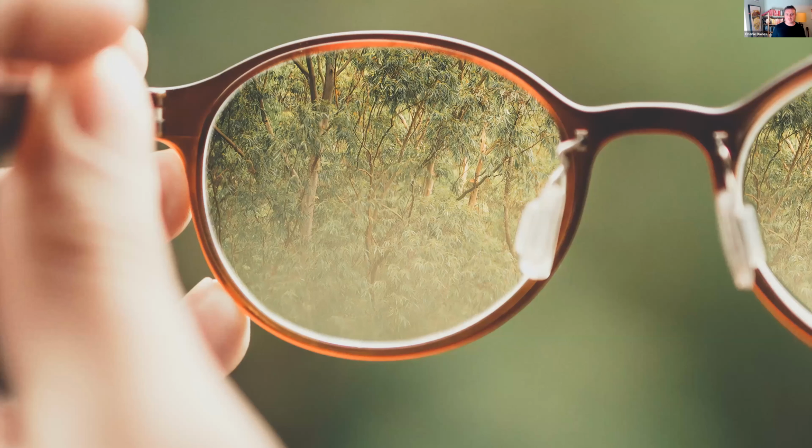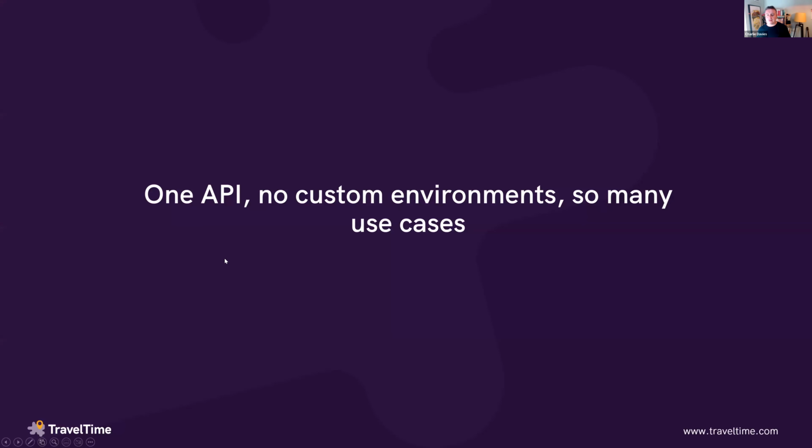So we really had to refocus and really hone in on what we were seeing already, and that was the success of our API being used in lots and lots of different ways, and actually more so outside of that existing reason we started TravelTime and started developing the API in the first place. We really needed to focus down onto what was really working. And that meant to have one API with no custom environments that had many, many use cases on top of it. And by many use cases, I mean that through one API, one stack, one set of documentation. We still do have a couple of old custom environments, but we've done very well to remove the majority of them.